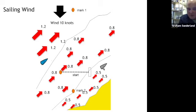And inshore here, they've got half a knot taking them into the breeze. Okay. So they're feeling 10.5 knots. So not only are they getting this tidal gain, they're actually receiving more wind for it as well. So they should be going even slightly faster. Okay. And that's what's significant about understanding the effect that tide has on your wind. And it's a big deal.